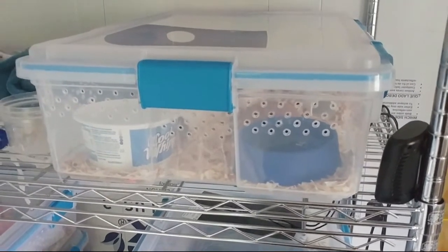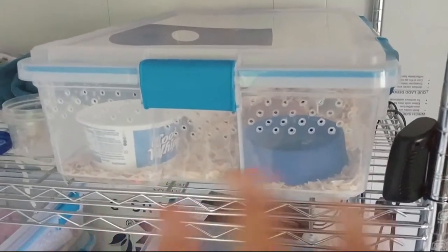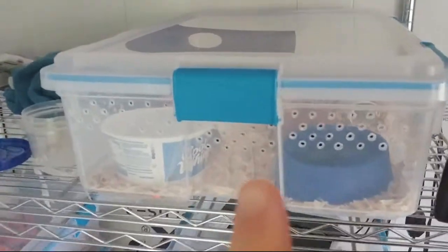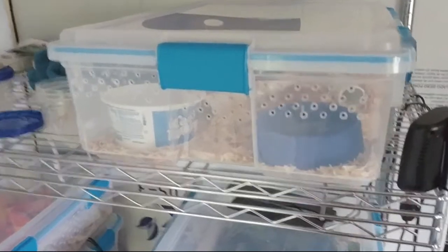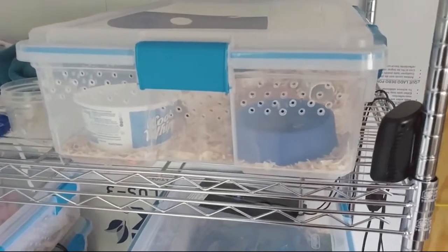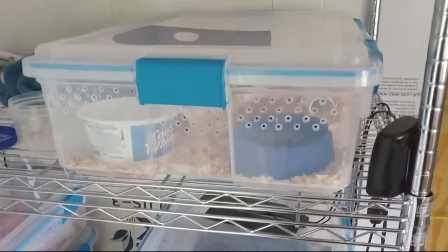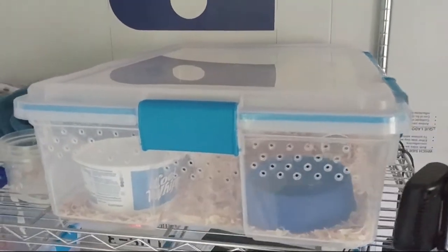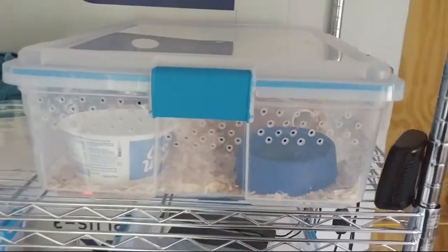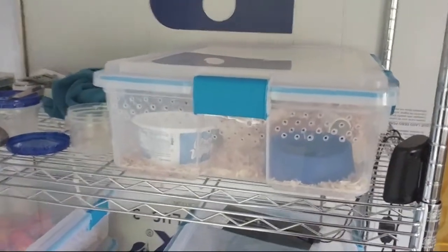I would recommend it because the worst thing that can happen is not the snake not eating. The worst thing that can happen is the snake eats and then regurgitates. You don't want that because then you're getting started on the wrong foot, and it's a lot of stress for you, and it's stress for the snake because dealing with regurgitations sucks.